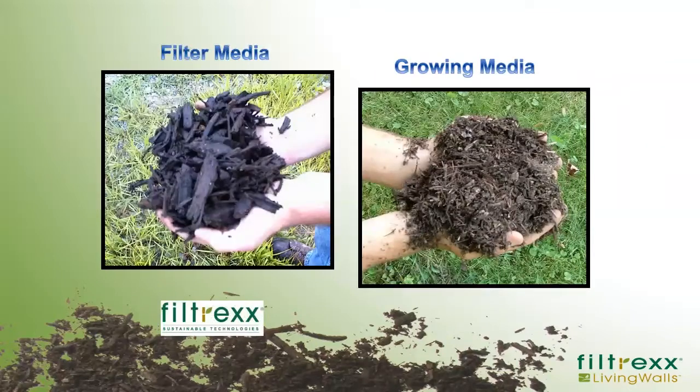First off, really quick, our company Filtrexx is all about sustainable technologies. Everything we do, we use organic composted material that's from a certified compost site. So what we try to do is help with recycled organics, finding a place for those recycled organics to go.